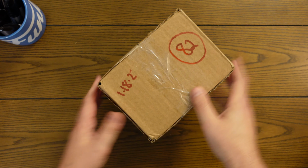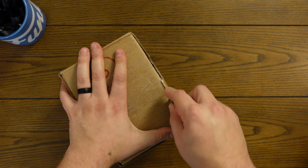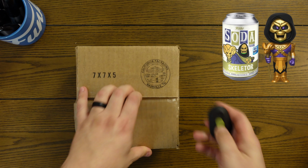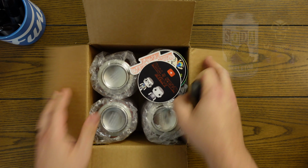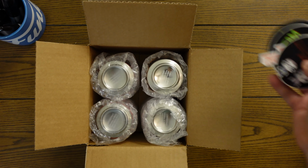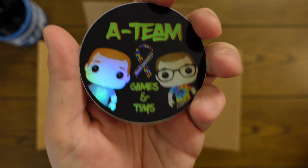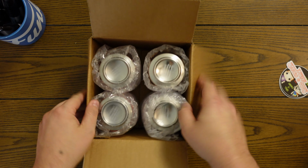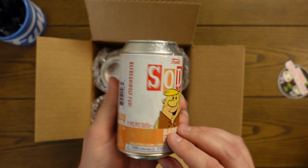All right, and this one was from A-Team. And what we traded was sodas. So A-Team was looking for the Skeletor, the WonderCon one that was just a limited piece. So we traded, and I told him, hey, just send me something that you think is like a fair trade. So here's some stickers from A-Team. Let's see what sodas we got from them. Oh wow. We got Barney Rubble. That's really nice.